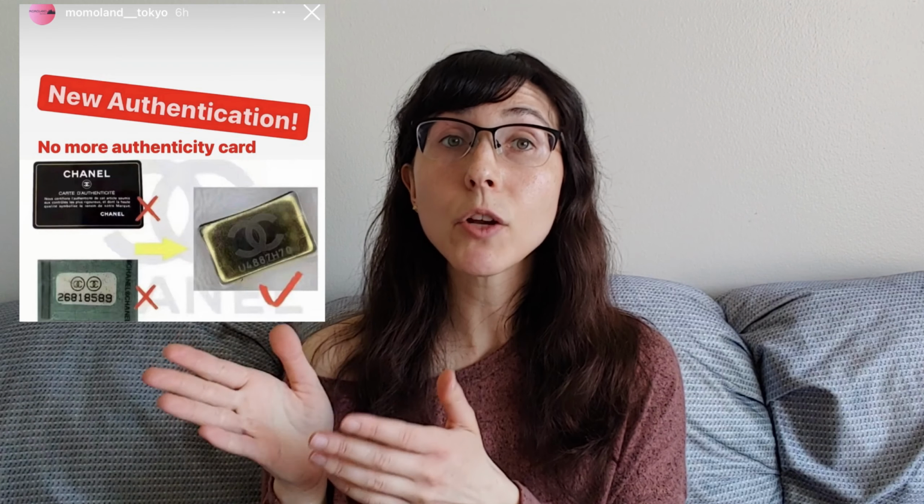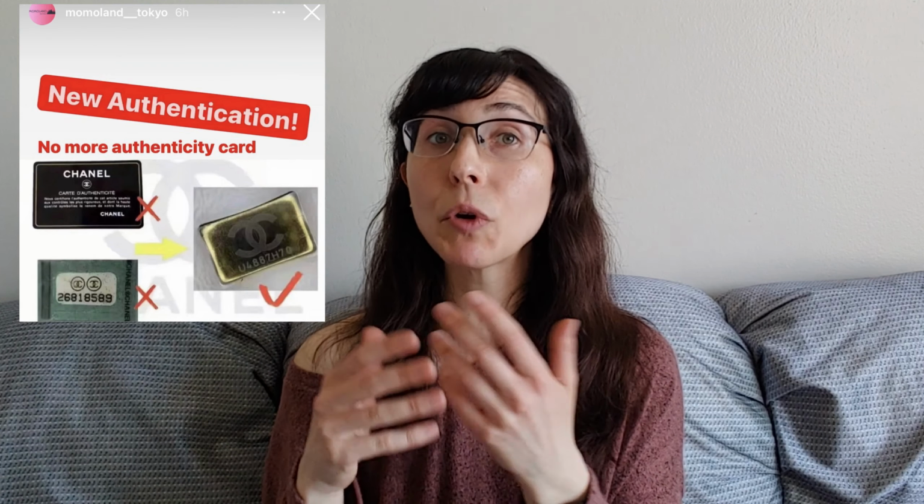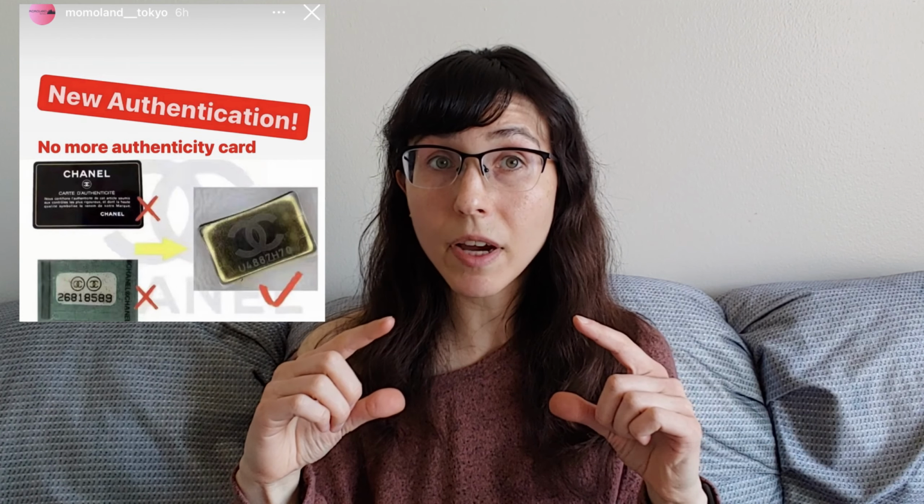Chanel is going to be removing the serial sticker completely and instead replacing it with a metal tag somewhere inside the piece, and etched onto that tiny metal tag is going to be the serial number for that item. From what I've seen so far of these tags, they're all this aged silver color that is just placed inside of the bag, usually in a pocket or underneath a fold or something. And these tags are being rolled out as we speak.